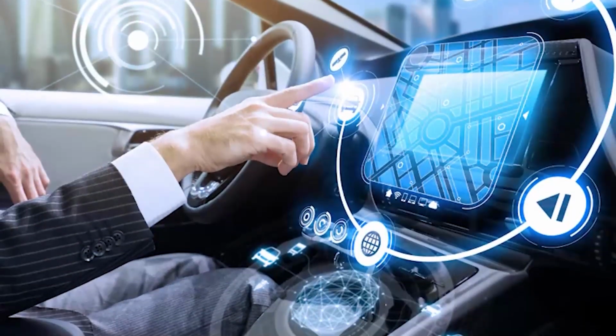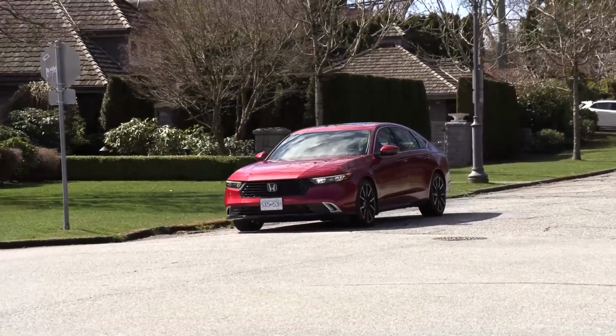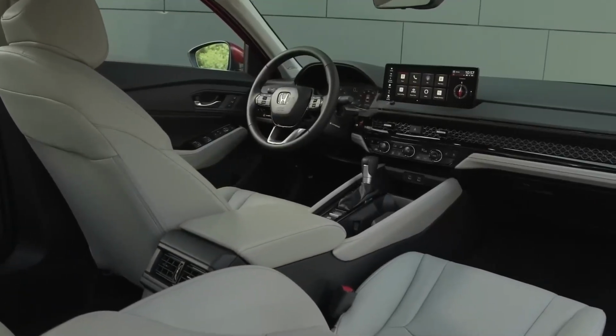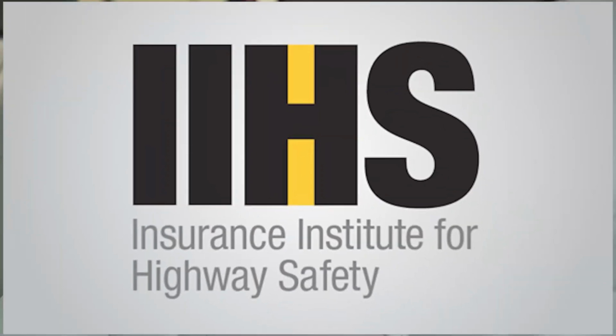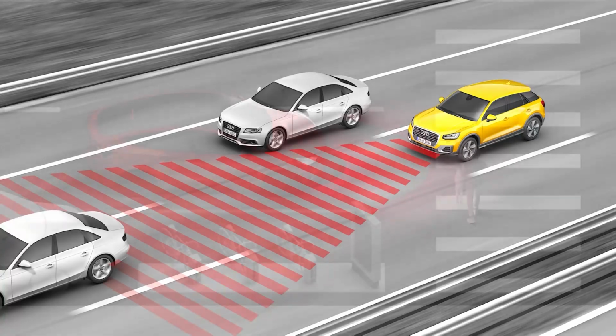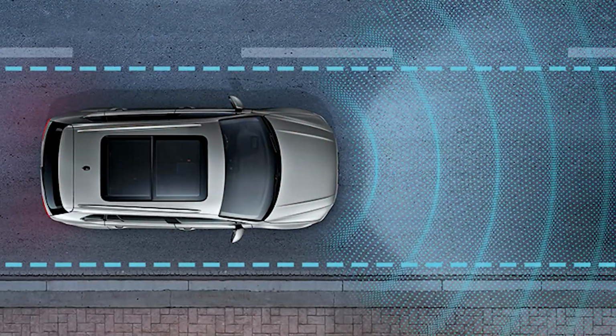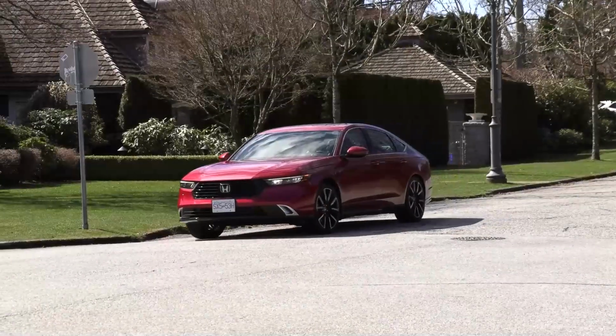Then there is safety. The Accord's got it in spades. This car is like a rolling fortress, consistently acing tests from big names related to safety like IIHS and NHTSA. We're talking adaptive cruise control, automatic emergency braking, and lane keeping assist, which equals peace of mind. Overall, this thing is amazing.